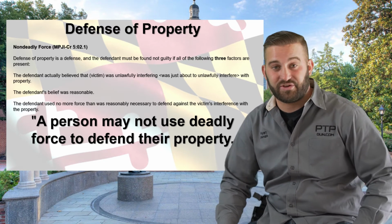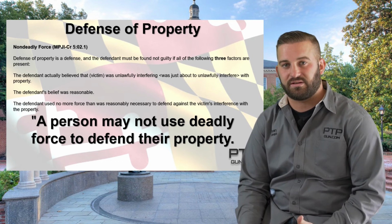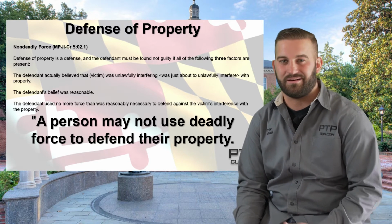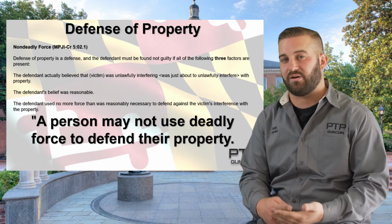Hey, it might sound half jokingly, but sometimes you got to think smarter, not harder. Don't put your life at risk for property. Don't put yourself in that situation. It's not necessary. It's not required. Especially if you have insurance on the thing. Just let it go. Let it go. You got to think smarter, not harder sometimes.